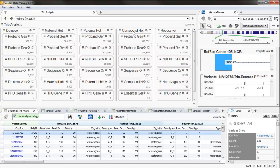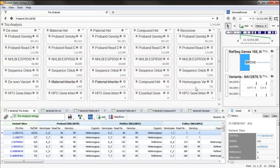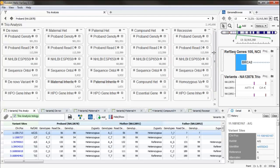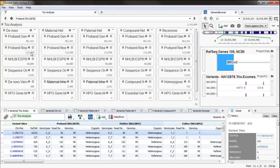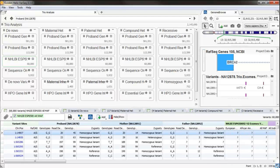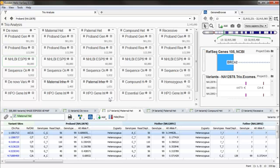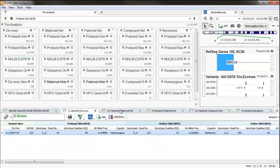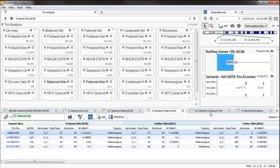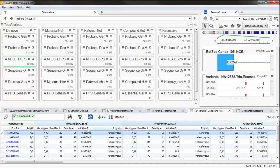We also have two recessive inheritance models here on the side, compound heterozygous and an autosomal recessive with a homozygous variant. As before, you can click on any number and investigate it. In this case, I'm going to hide this detail pane so we have a little more space. I have in my template a single table that is investigating each of these columns' outputs. Here are our de novo variants. Here's our maternal het dominant, paternal het dominant, compound heterozygous recessive, homozygous recessive. For each of these, you can see we now have three samples involved, the proband, the mother, and the father. Again, this is a batch-oriented tool.